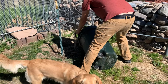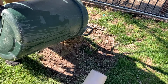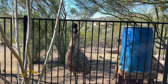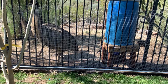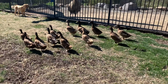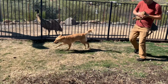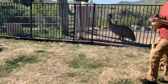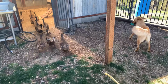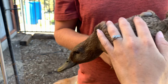Lila, no poopy water for you. Crazy. Oh. That's so gross. Leo. He's like, thanks. This is where I drink and eat. I love the smell of that. You're welcome. Let's go. Lila, no! And you go! Oh, they're gonna love their fresh pond. Okay, bye! Wait, I want to pet you, you're so cute.